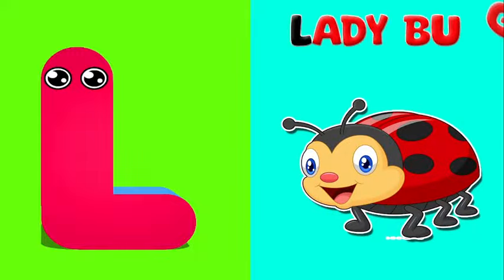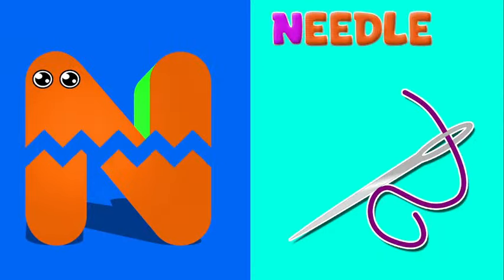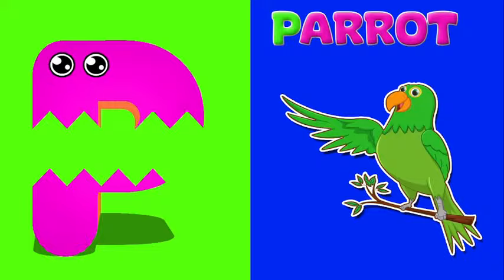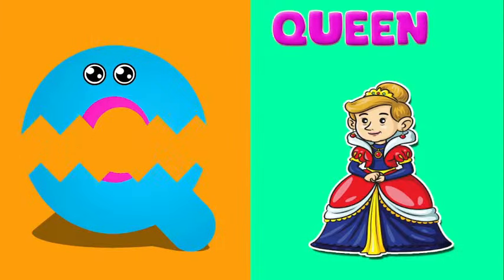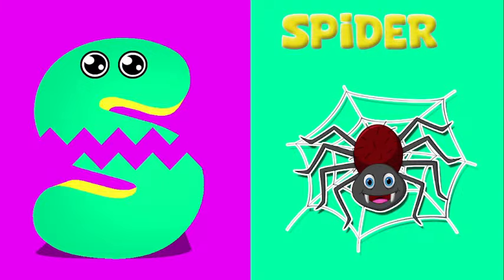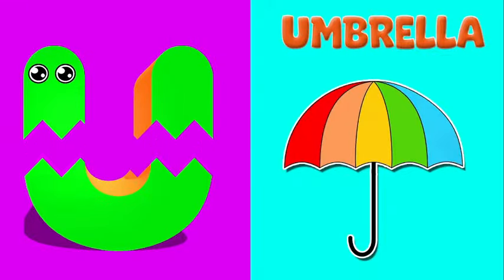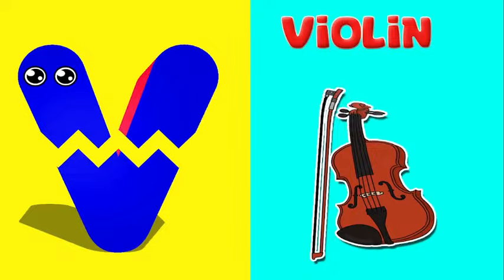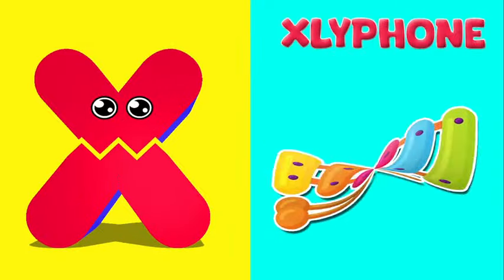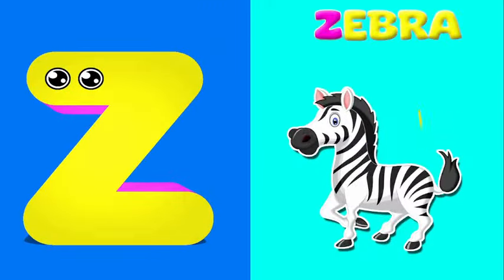K is for keyboard. Keyboard. L is for ladybug. Ladybug. M is for monkey. Monkey. N is for needle. Needle. O is for octopus. Octopus. P is for parrot. Parrot. Q is for queen. Queen. R is for rainbow. Rainbow. S is for spider. Spider. T is for tiger. Tiger. U is for umbrella. Umbrella. V is for violin. Violin. W is for watch. Watch. X is for xylophone. Xylophone. Y is for yeah. Z is for zebra. Zebra.